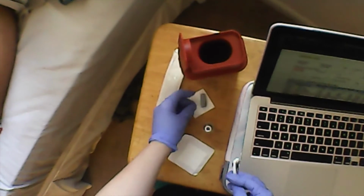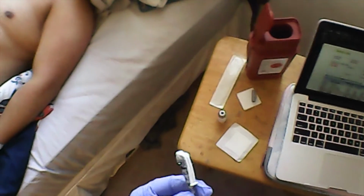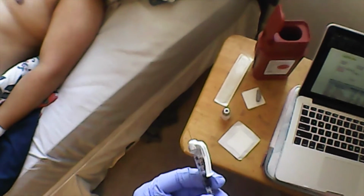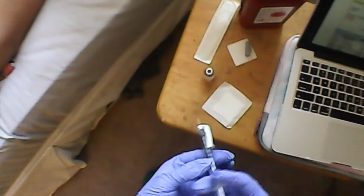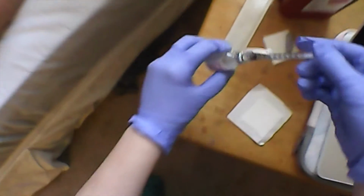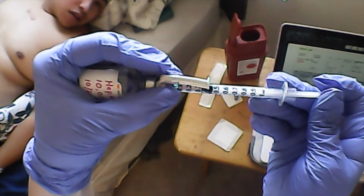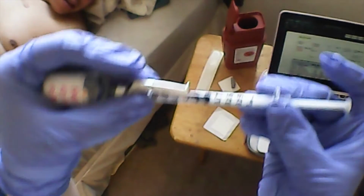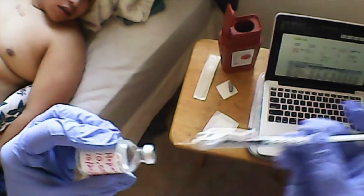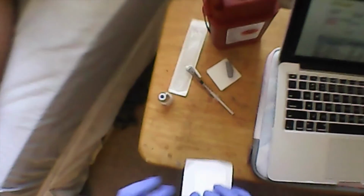Remove my cap. I'm going to put it in my vial. No, I'm not. I'm going to draw in air equivalent to 0.5 milliliters. Here, I'm going to put in my needle, expel the air, tilt my container up, and withdraw 0.5 milliliters of the heparin right here. 0.5. Withdraw my needle, and put it aside here so I can clean the site.